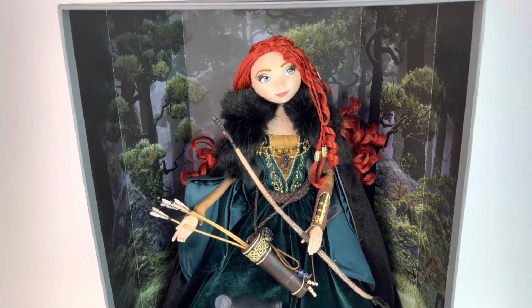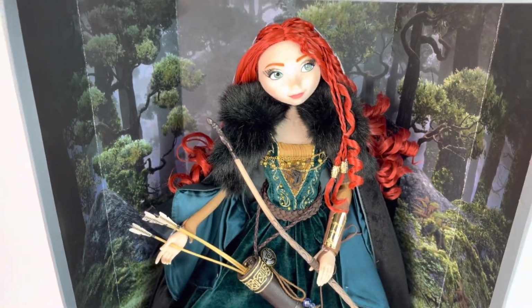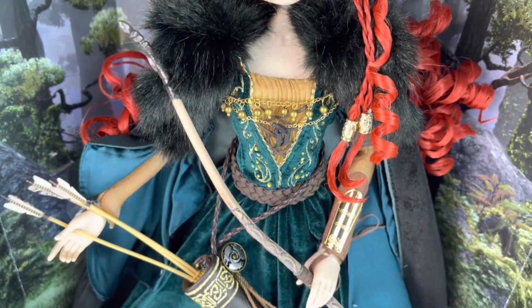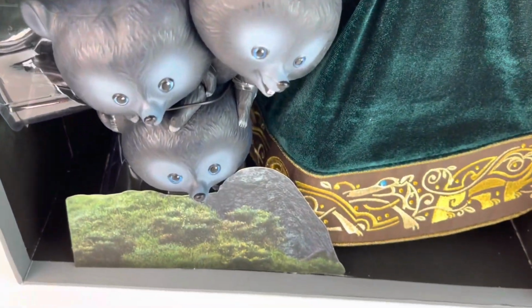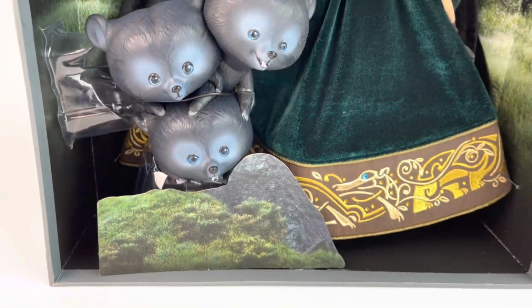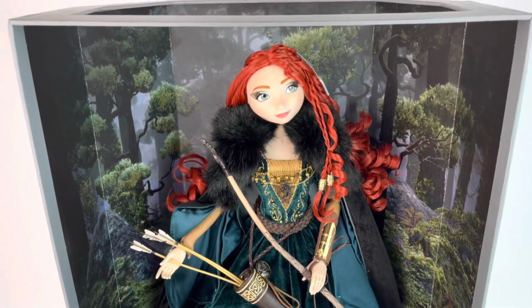Before I take her out of the box, I always like to give you a quick look at what she looks like in it. The background is the woods from the movie. I do apologize because the camera is doing this weird thing with her face where it looks like a flashlight. I don't know why that is. I think it's because she's pale and all the green. Something is tricking the camera there, but nothing I can do. We do have her 3 little brothers included in bear form with a little patch of grass in front of them, and it's just so cute. Very, very heavy box, by the way.